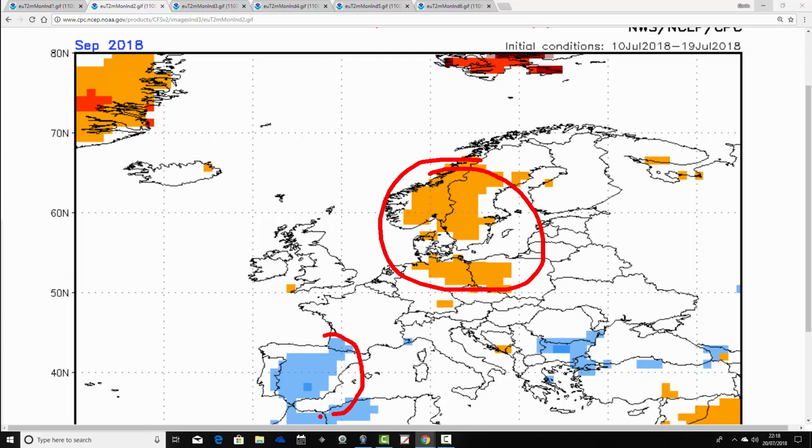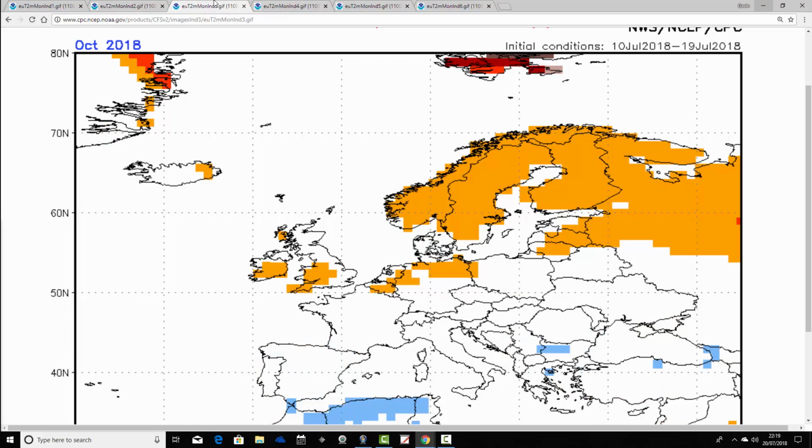Poland. Still cooler than average for Spain and Portugal and for the southeast of Europe as well. Otherwise, though, most parts of Europe are just coming out with average temperature anomalies in September. So it does look rather cooler month in September.